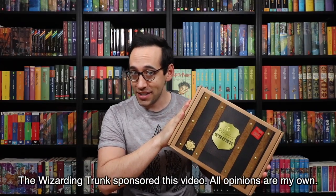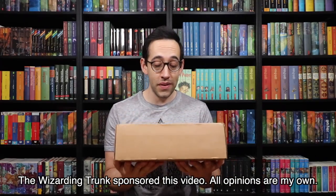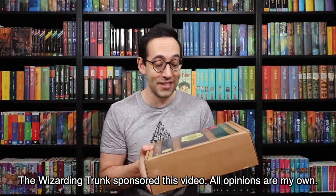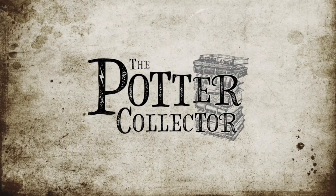The special Headmasters Edition box from the Wizarding Trunk has arrived. It's a very, very heavy box, so there is a lot of stuff in here. I cannot wait to see what's inside. Let's open it up.